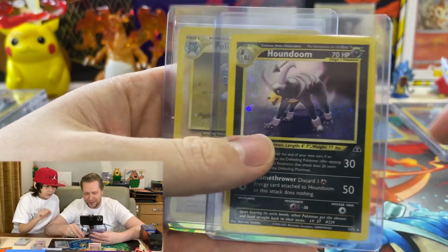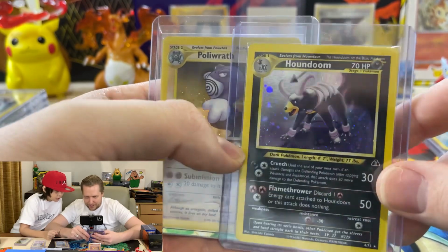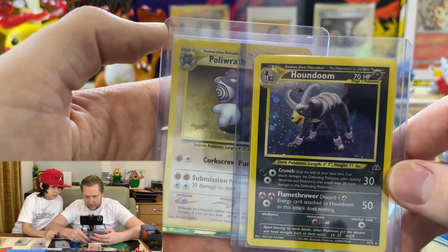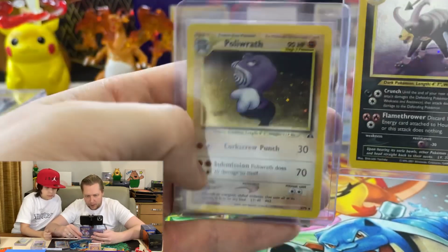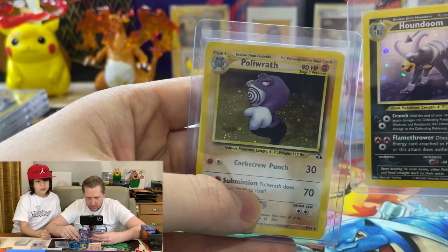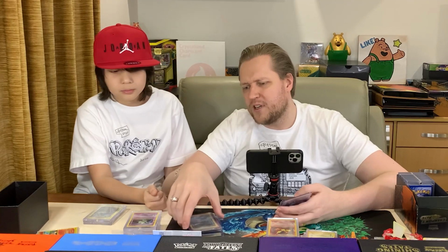Speaking of Houndoom, here's another one. The holo. Oh, my goodness. Houndoom too. This one, the light blade, has scratching, but it doesn't matter. Otherwise, Houndoom cards are always cool. I always love Houndoom. Oh, look at the Poliwrath. Wow. Oh my goodness. Fighting. Yeah, menacing. Love these cards, and that's why I think, again, we just want to preserve this.